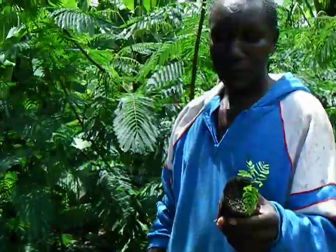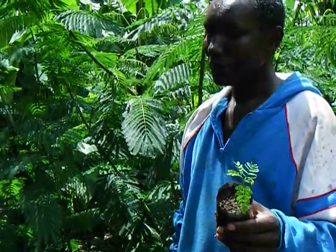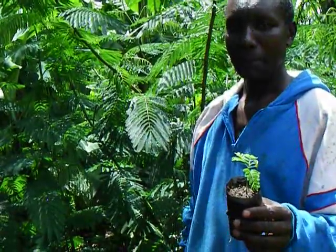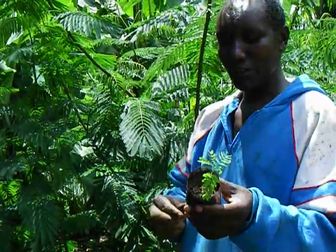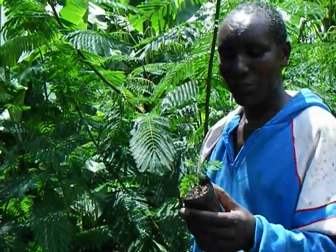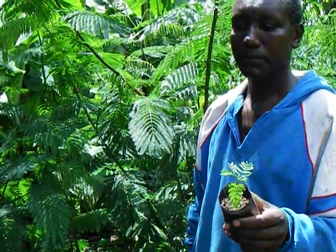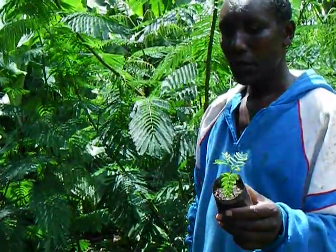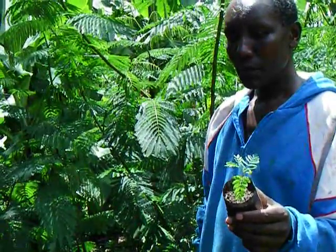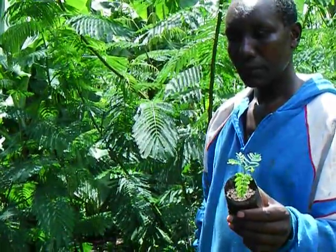So this is an indigenous tree. It is Albizia. In Chaga, it is Mpurwanje, but specifically it's Albizia. Ni mti mzuri sana wa kijiji, ni mti ambao ukiwa shambani. So this is a very beneficial tree, especially in coffee farms, because it is providing shade and also adding nitrogen into the soil. So it's very important in the farm.